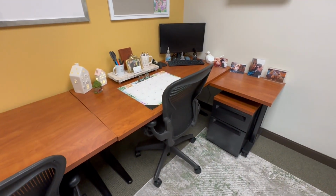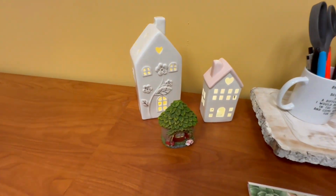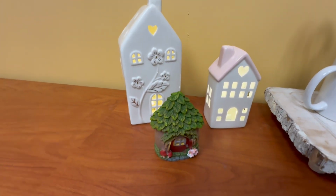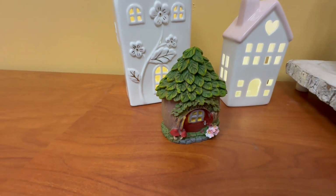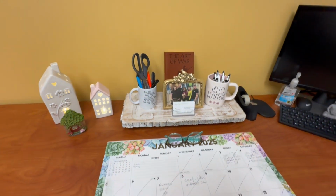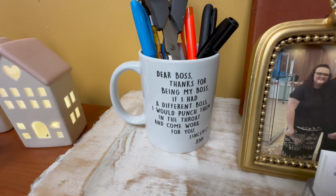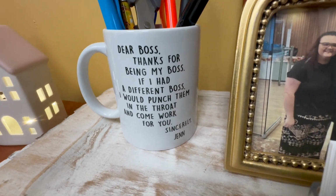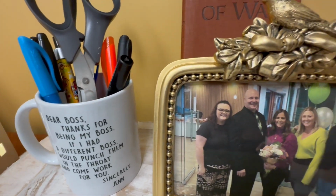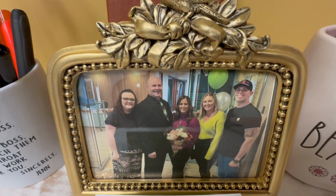This is my desk. I want to show you some of the goodies that I have. I love little homes because, of course, we do home care, so they light up. This one's a little fairy gnome house. This is my blotter. This is a mug that Jennifer got me. Is that the cutest thing? She got me that. This was the fam when we opened up. This was our ribbon cutting ceremony photo.